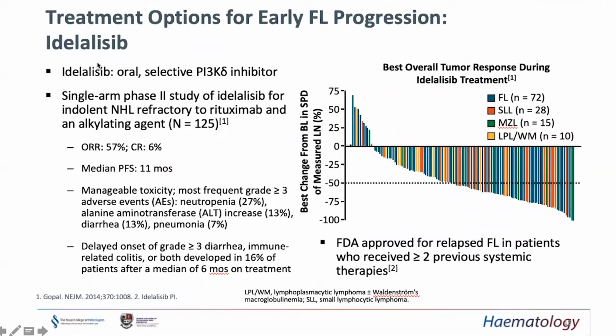Idelalisib remains an option for the third line and beyond, as I mentioned earlier. It's an oral medication, a PI3K delta inhibitor. A single-arm phase study of idelalisib showed good response in a number of low-grade lymphomas: follicular lymphoma, small lymphocytic lymphoma, marginal zone lymphoma, and LPL. And it is approved for relapsed follicular lymphoma.